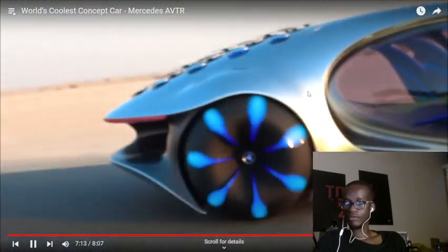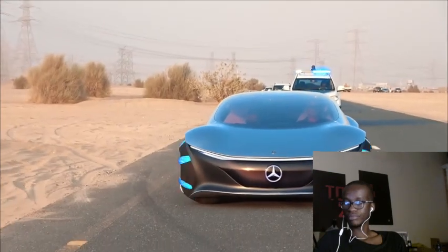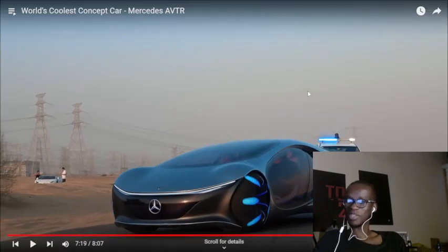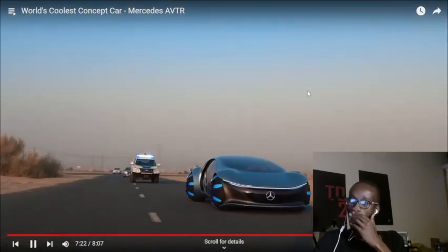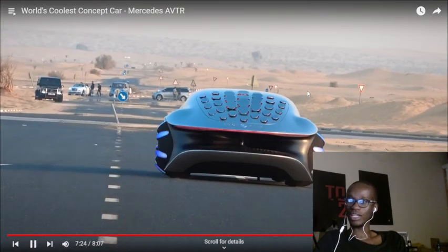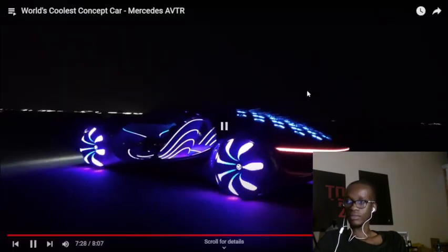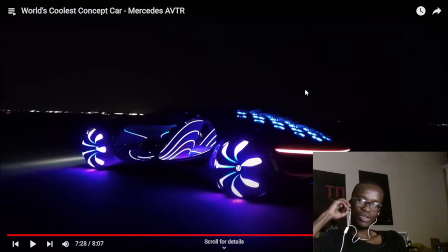I guess I will have a field day with this thing. It's going nowhere slowly, man. It's going nowhere slowly. Then you have rail cars behind it and around it. There is no reason why this should even exist. Not even in the future. There's no reason why this should exist. Not even in the future.